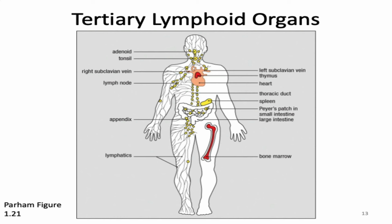Basically, whatever place you're making a response, tomorrow, when I get vaccinated, my arm muscle is going to be a tertiary lymphoid organ. So it's kind of wherever the individual location of that response is. So it can basically be anywhere. So they're kind of easy to understand. So that's all the stuff I was going to tell you about Wednesday.